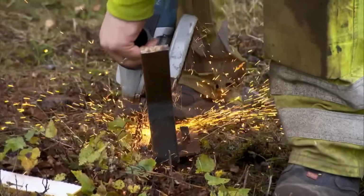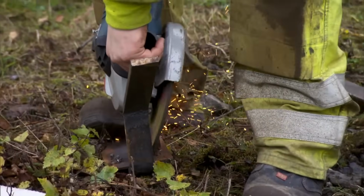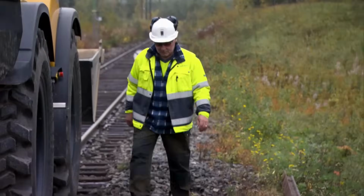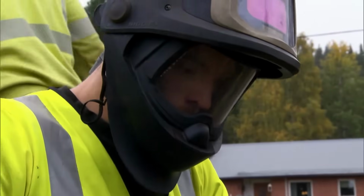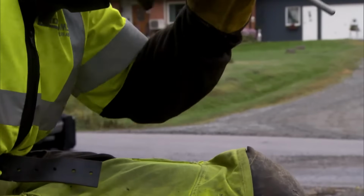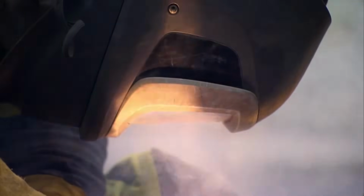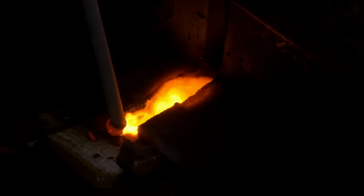Leif Oscarsson ensures crews have the tools needed for trackside surgery, like saws and welding torches. They have to replace the rail, and after that they have to do 2 welds. It's a labor-intensive process because the steel is very hard. So it's a special way of welding the rail. First, they weld the joint at the base of the 2 rails. Then they weld the gap up towards the top.